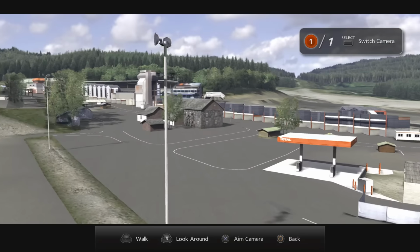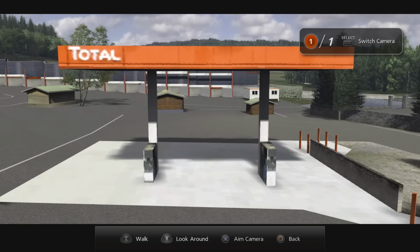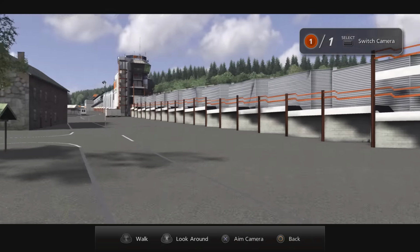Okay, moving down to this paddock area. The first thing to note is that there's a total petrol station here. So I guess it must be accessible to fans. There are also snack huts as well, including this one, which is called Whoopie Snacks.